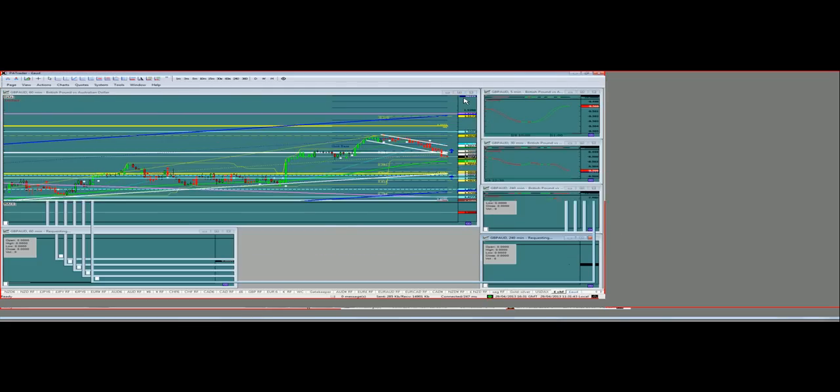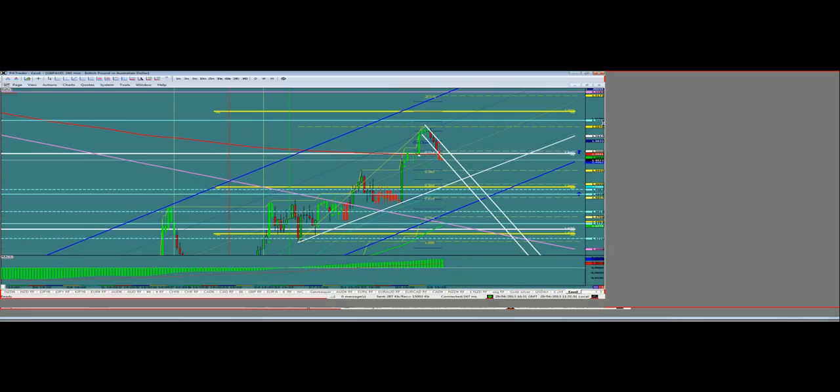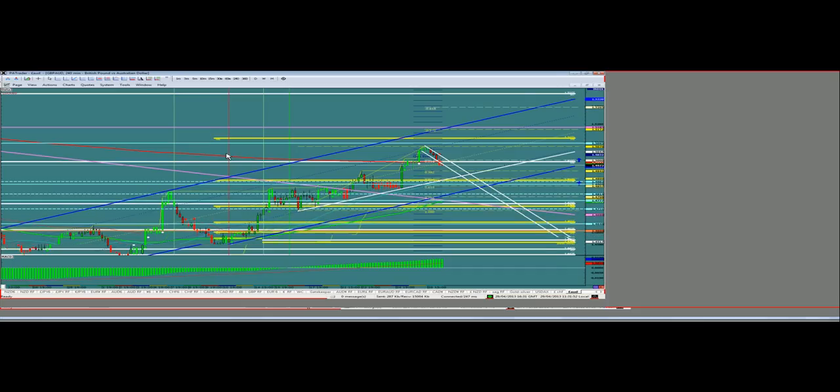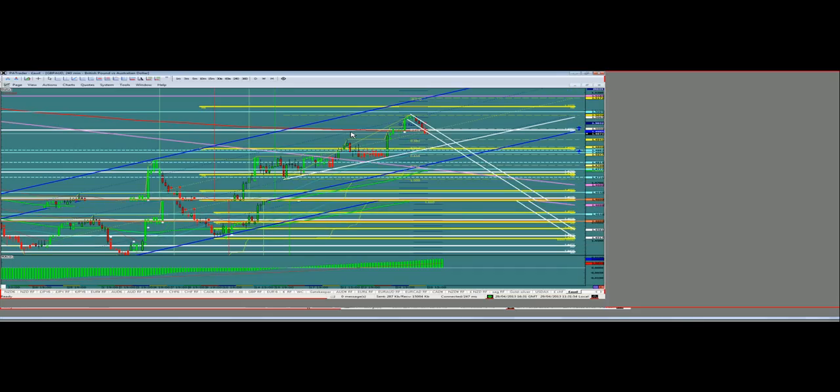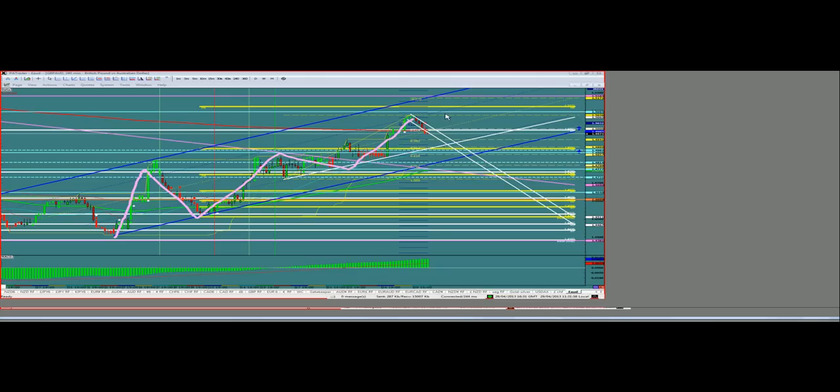Pound Aussie. I'm in love with this Pound Aussie. I just love this Pound Aussie. So sweet, so smooth. So let's see what we got for structure. We finally broke out up here. So what do we got? We got a 1, 2, 3, 4, 5.